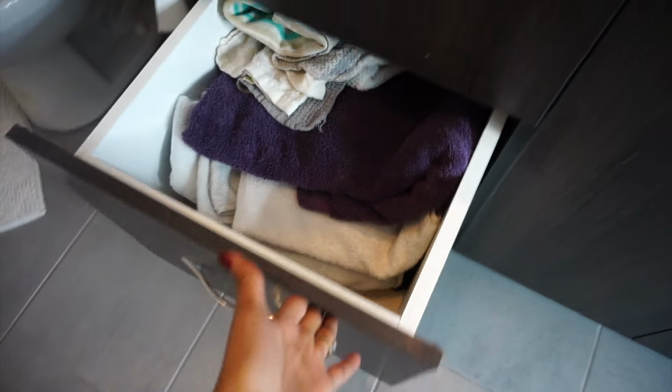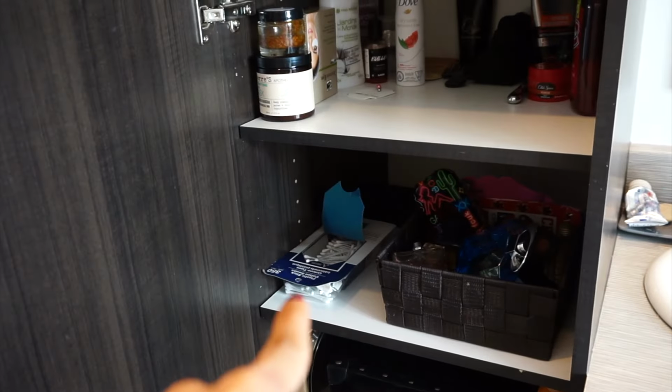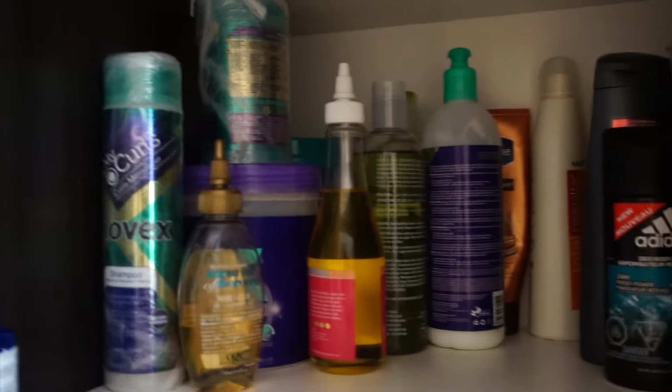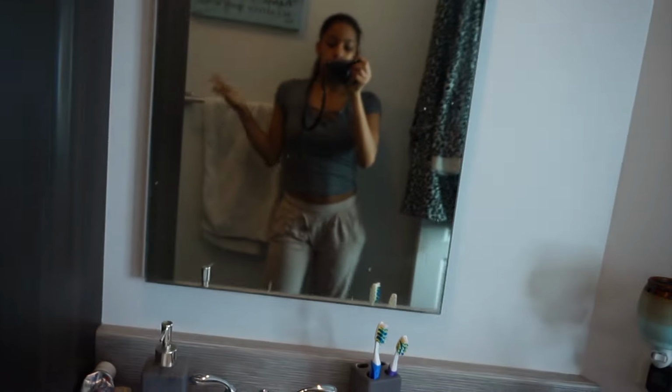In this drawer here of our cabinet, we have all of our towels. Then in here, we have some old makeup of mine, some perfume, and cotton swabs. Here is our facial section, so anything for the face or body. And then up here is anything for the hair. And then up here is random stuff like lotion. And then up here is literally nothing. And this is our mirror. I hang my robe there.